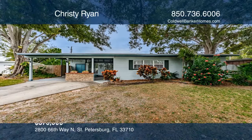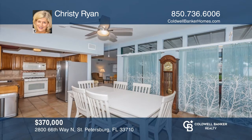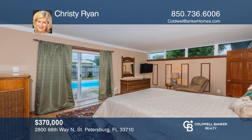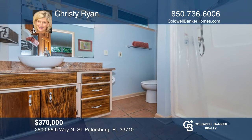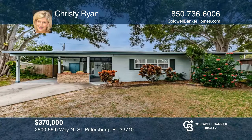This spacious 3-bedroom home offers large windows in the living and dining room and a kitchen fitted with views overlooking the backyard pool. It also has granite countertops, a newly installed stainless steel sink, and updated appliances. The large primary bedroom has an ensuite bath equipped with a walk-in closet and sliding glass doors leading to the backyard pool area, where you'll find tropical landscaping including 2 robust mango trees. Think this could be your dream home? Take the first step by calling Christy Ryan today.